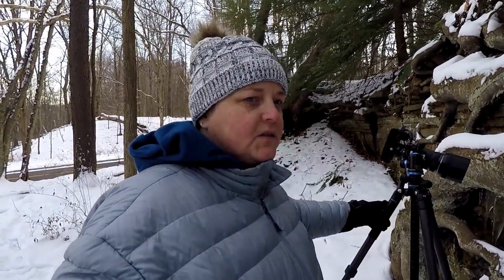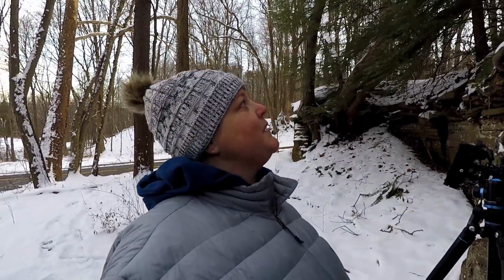There's so many things to get here, but my lens just isn't picking them up. So I'm gonna try some more compositions and then I'm gonna head out because the light's starting to drop and it's gonna get dark here soon. But this is really, really cool. This is actually very cool.